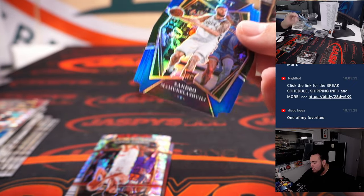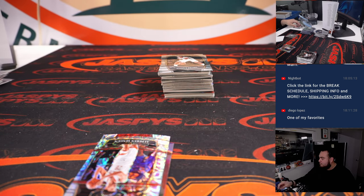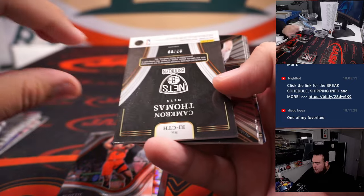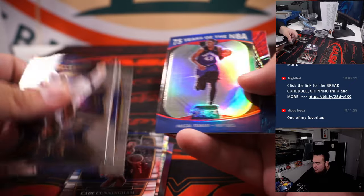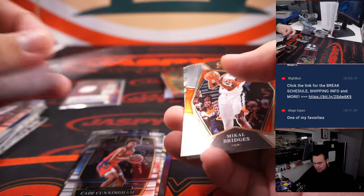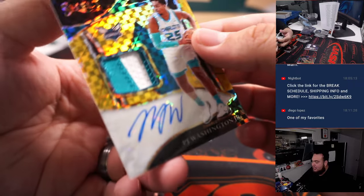We got Sandro for the Bucks die cut. Scotty Barnes. Cam Thomas to 99. That's a patch auto. Brooklyn, that's going to Ryan. Kuminga. Tie-dye color again. And to 10, PJ Washington Jr.